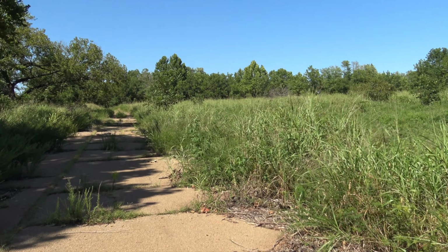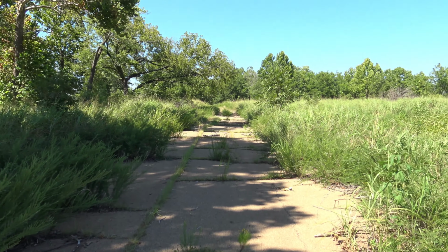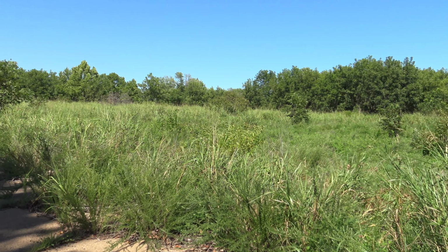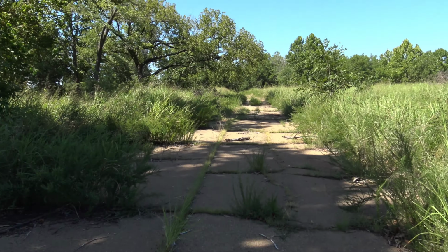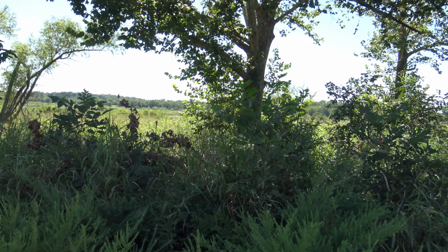Just think, a little over 100 years ago, this could have been Main Street. Cars moving up and down it, shops on either side. Nature's just reclaimed it all.